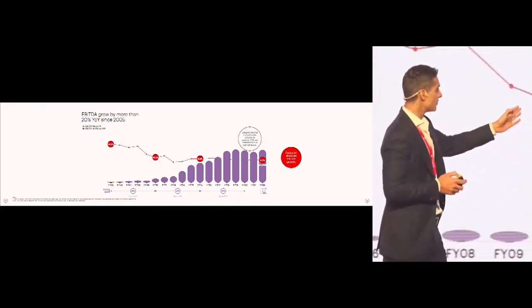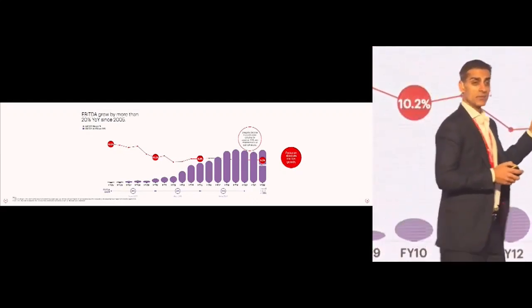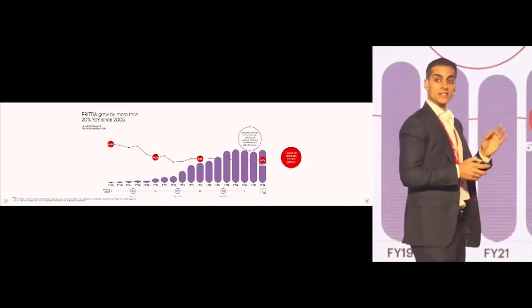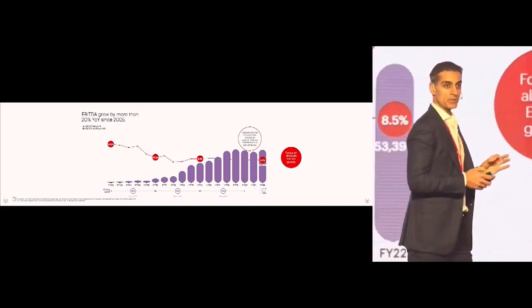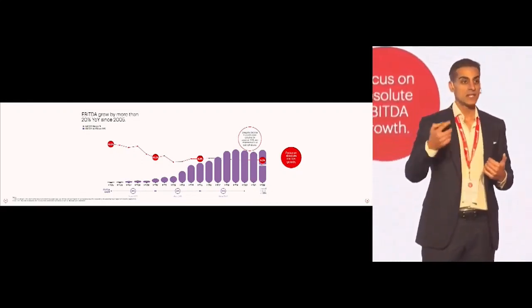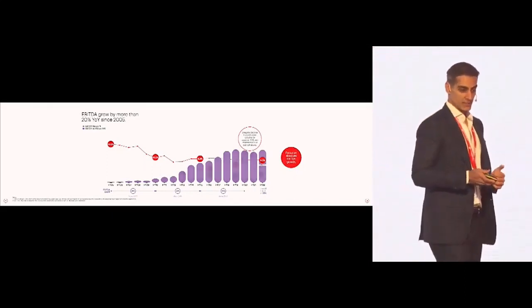And don't get thrown off by the last few numbers, why that's coming down. This is the performance in one of the worst conditions with significant headwinds. The companies are still maintaining profitability. And just imagine what is possible when the market comes back and when the uptick happens, the effect that's going to happen to our bottom line there as well.